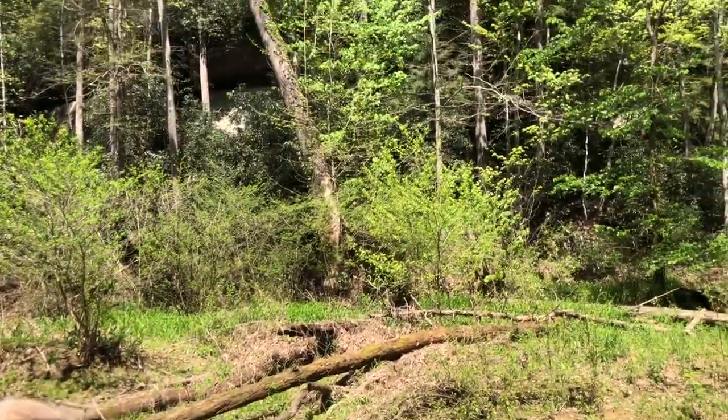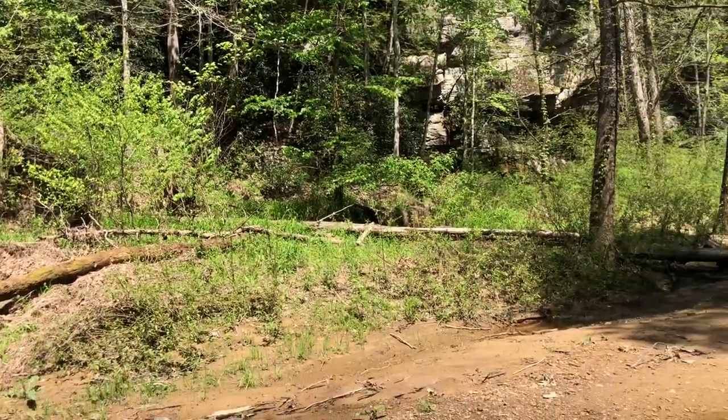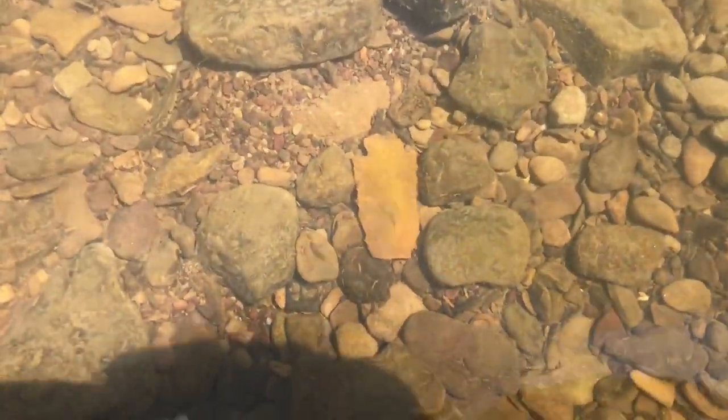Got something on the ground here. Or not on the, well, it is on the ground, but it's really underwater. Can you see it there? It's right there. It's that orange one. It's broken. But it's definitely a point. Let me see if I can get out of the light. There it is. See two ears on it.